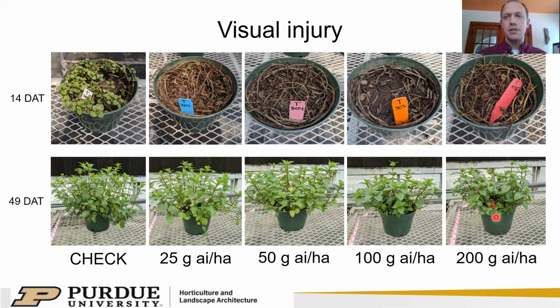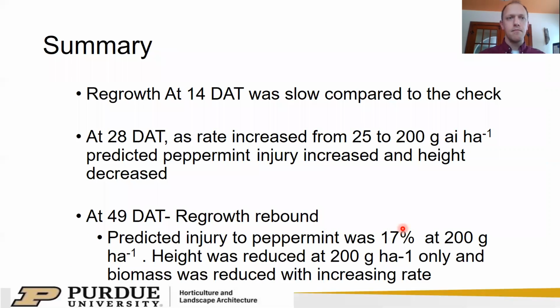And even though we did see differences in height and dry weight, all of these plants look healthy. All right, so in summary, regrowth at 14 days after treatment was slow compared to the check. However, at 28 days, as the rate increased from 25 to 200 grams of active per hectare, which would be again our 1 to 8X rates, predicted peppermint injury increased and height decreased. And at 49 days after treatment, regrowth was really evident and the plants rebounded quite nicely.